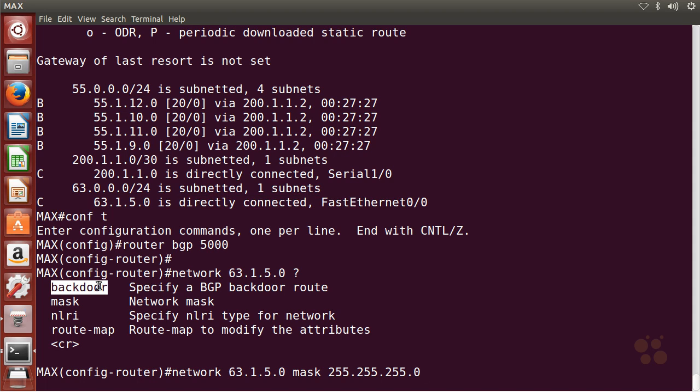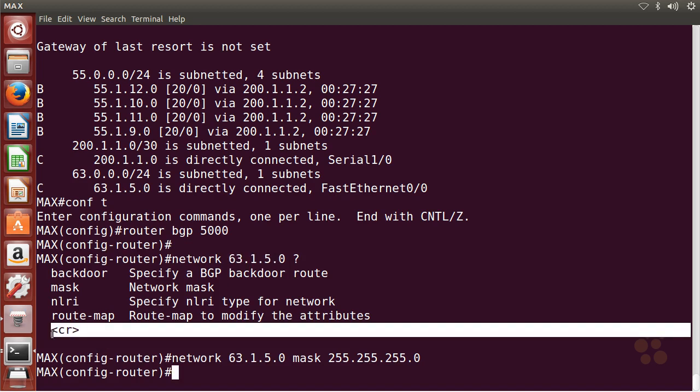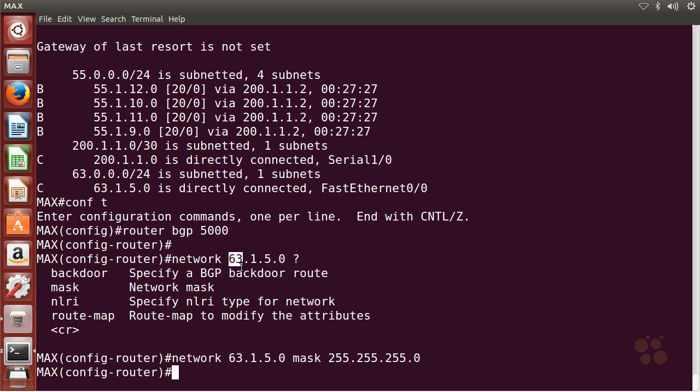So I type that in. I hit the enter key. Now I am advertising that specific network to the world. If I had typed in network 63.1.5.0 and just pressed return, it would not have worked, because BGP would say, okay, that's a class A address, so I'm going to assume you're using the class A subnet mask with that, right? In our case, we would say no. We're actually using the Class C subnet mask applied to a Class A address. We're doing some subnetting there.